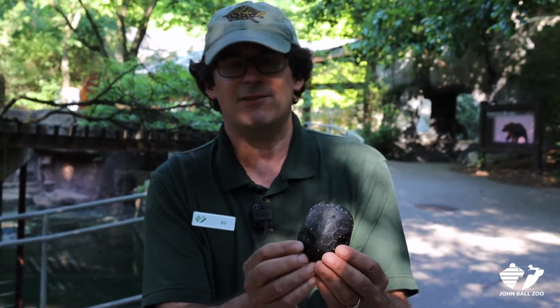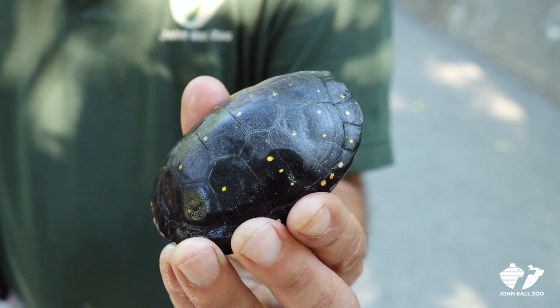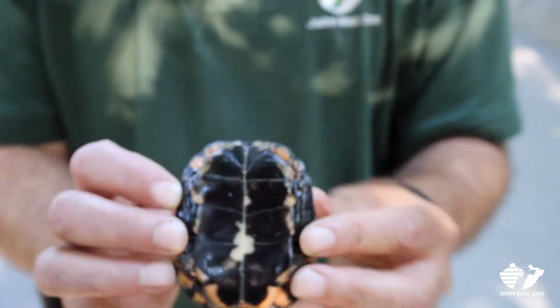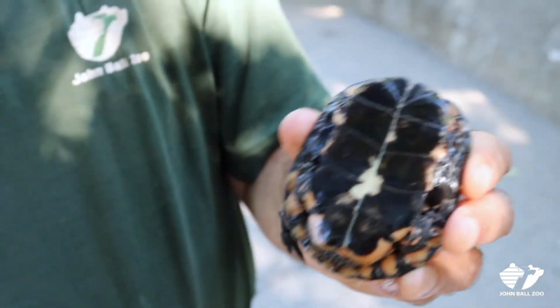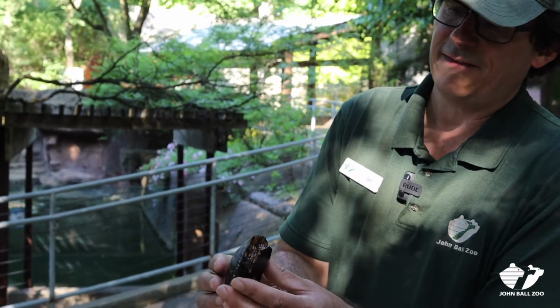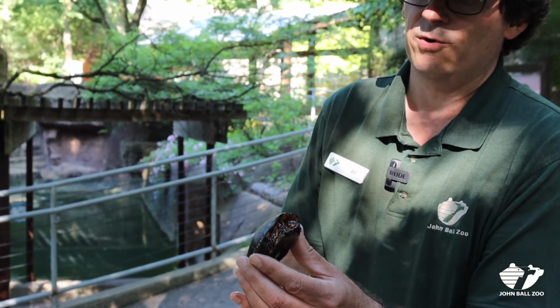As you can see, they have a dark shell with bright spots, and they're one of our smallest turtles. This is kind of a small adult or a large juvenile. And they have a dark belly, and then they have bright orange or yellow faces, which he's hiding from us, that have a mixture of yellow and orange spots.